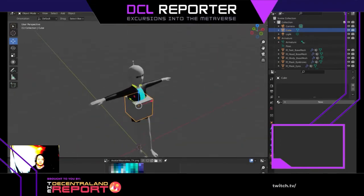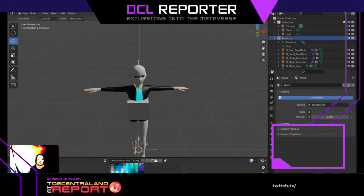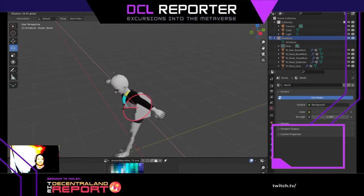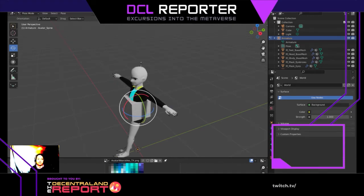Okay. So right now, let's go into that pose mode again, and let's say we wanted to test out how he moves. You see how that block isn't moving with him? It's because that object hasn't been paired with it. Meaning, you need to pair the actual objects that you're adding to it with the actual bone structures here.